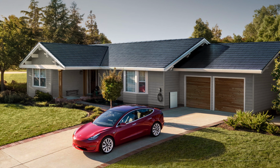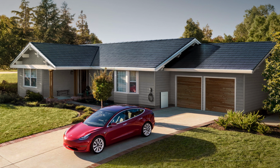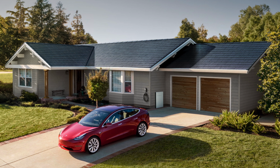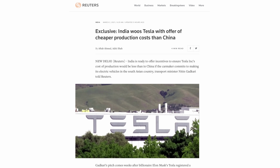So even though I think most would agree that the solar glass roof looks pretty good right now, Tesla's still doing clearly a lot of work on color and appearance, and this brown roof that we're seeing here may be part of that development. All right, next up here, we've got an update on Tesla in India.